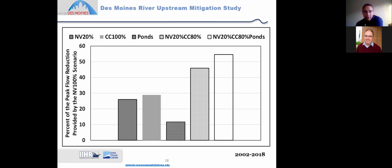And you see, for instance, that full adoption of cover crops provides about 30% of the flood reduction, on average, that the MV 100% scenario provides. And for the hybrid scenarios, as I said before, those two scenarios provide about half of the flood reduction that is predicted by the model using the MV 100% scenario.